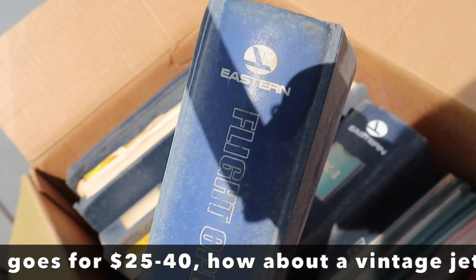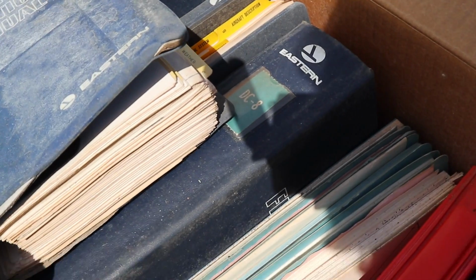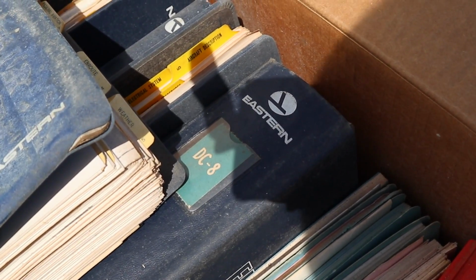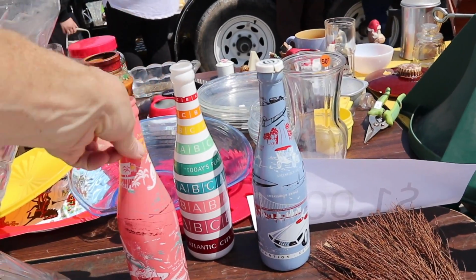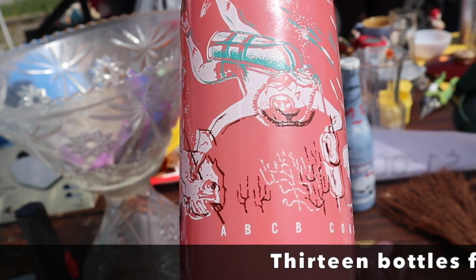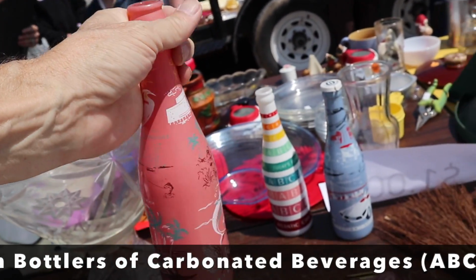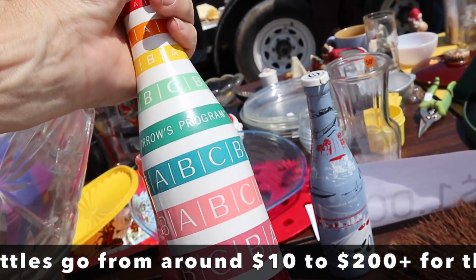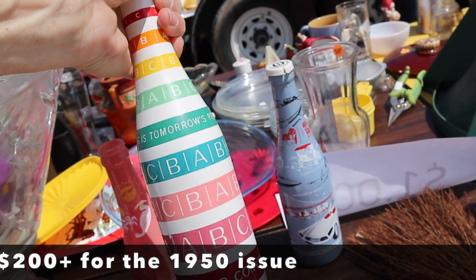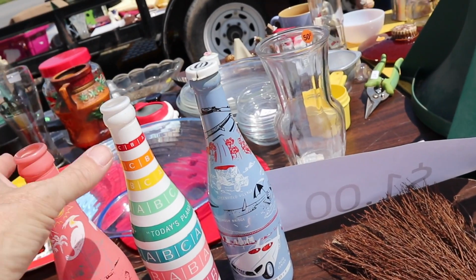Eastern Airlines was a huge big deal airline. Eddie Rickenbacker, the World War I ace, was the original founder and guy behind all that. And you know what? This is just really interesting. So yeah, I'm going to take this. There are collectors for these. This is for ABCB. This one was the Miami convention. There is some interest in these older ones. Today's planning is tomorrow's program. ABCB convention, 1958. That one's Atlantic City. This one's Detroit. I'm going to take all of those.